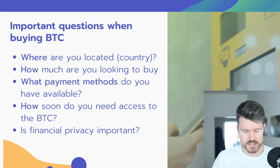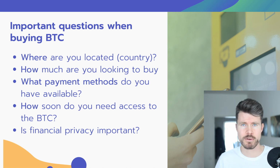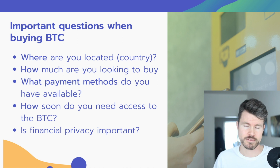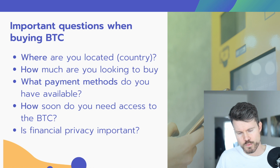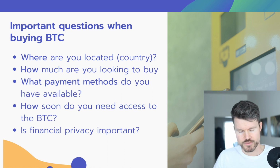And the last question is, is financial privacy important to you? Many exchanges have KYC and AML regulations, and that is capped to a certain amount. Some exchanges don't even let you buy any amount of Bitcoin without KYC, and some maybe allow you to buy 50 or 500 US dollars worth of Bitcoin without KYC. Now, I think what you need to consider when considering privacy is, how much is privacy worth? Let's rephrase that.